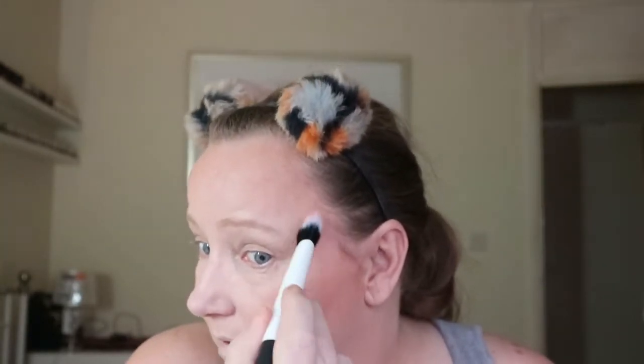So I'm going to use just, it's pink. That's very subtle. Have a look on this side. I think this is more of a topper shade. It's nice, but not what I wanted. It is nice though. Let me get a highlighter out.